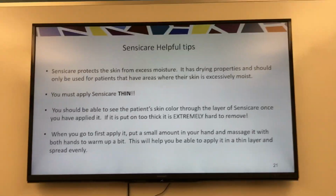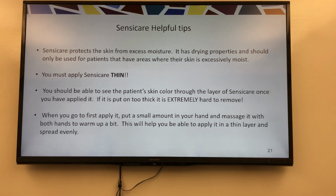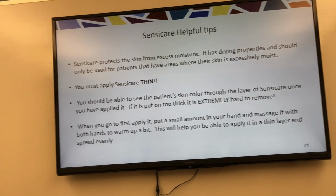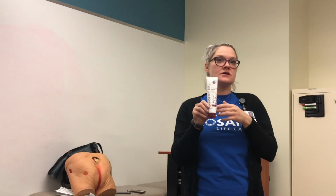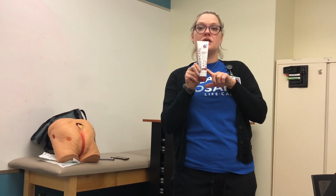So your Sensicare, this is the one that you want to use for patients who are incontinent and have really red incontinence-associated dermatitis. That is the maroon and white. This is to be applied very, very thin. You should be able to see the color of the skin through the Sensicare. I can't tell you how many times I've turned a patient over and their butt looks like a mime, and this stuff is impossible to get off.